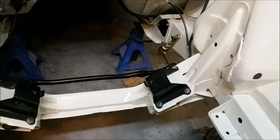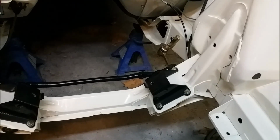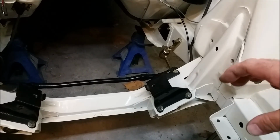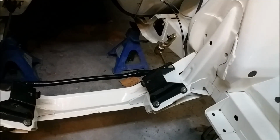I'm going to be using a Saginaw type, which is what the Holdens used, and also the 6-cylinder Ford used them as well. They're a teardrop shaped pump that's quite thin in its cross section. I've got one stashed over there somewhere. I've got to get it out.